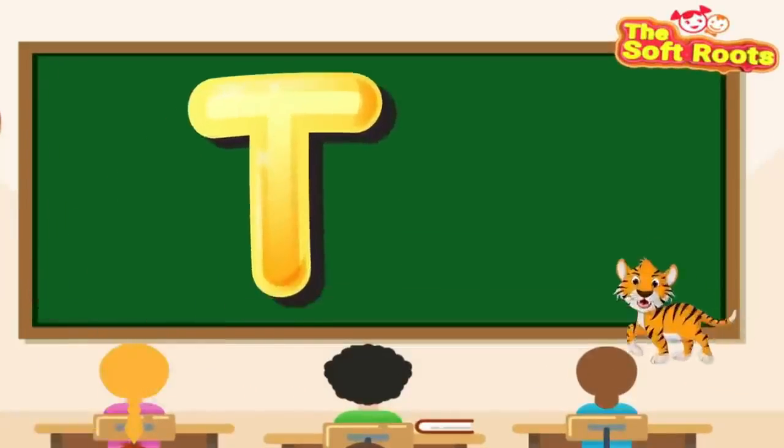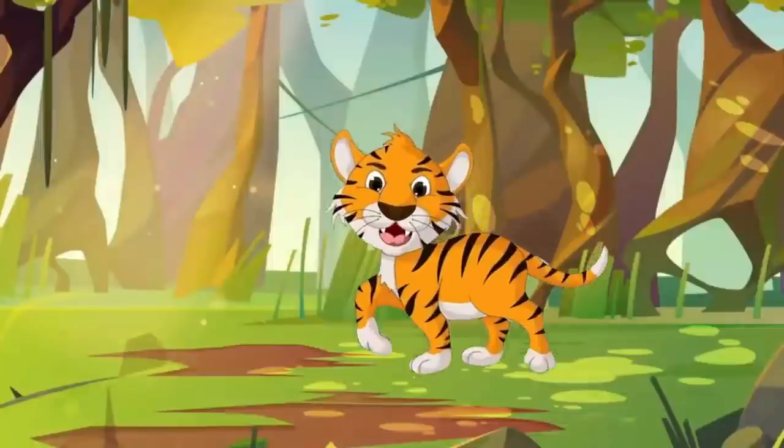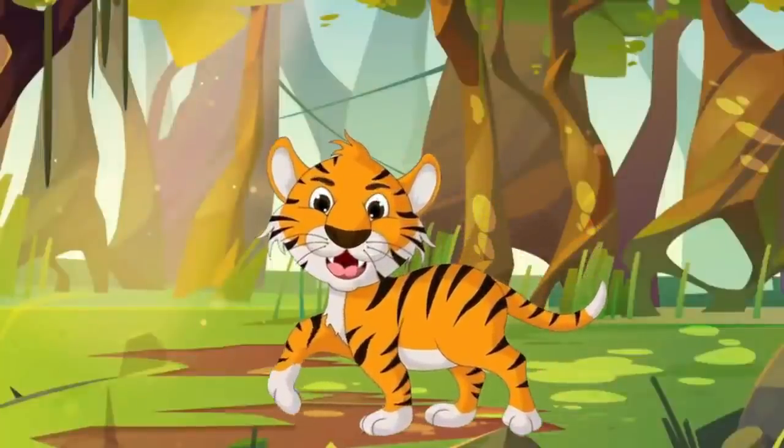T. T for tiger. Tigers are very large and fast hunters. Tango is a very famous tiger in our city zoo.